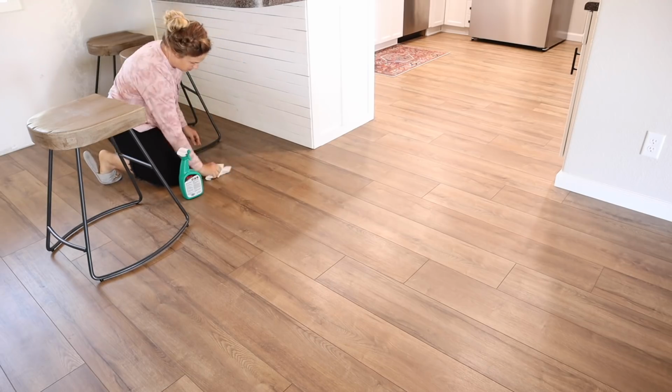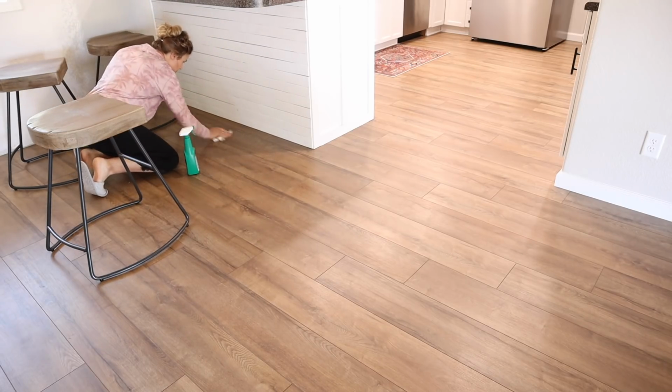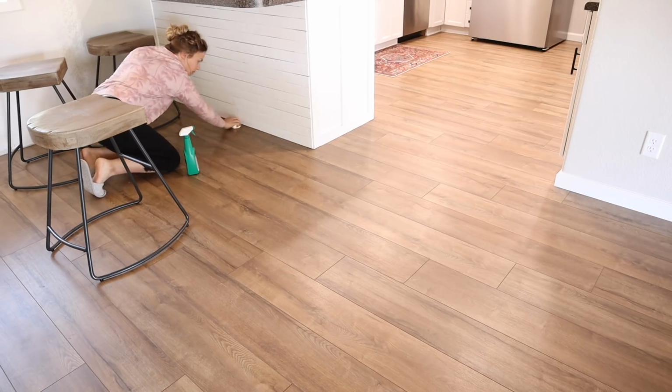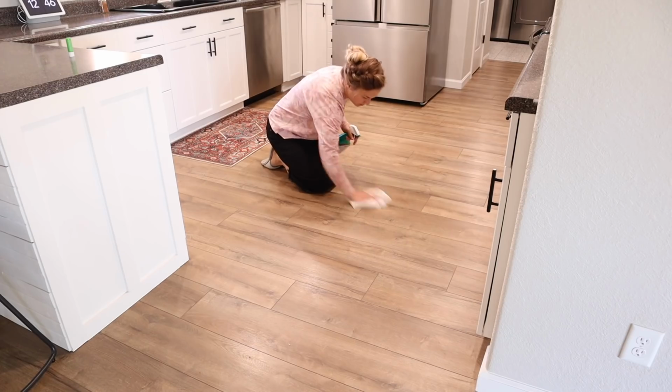The laminate flooring only needed spot cleaned, so I just got down on the floor with my cleaner and a rag and just spot cleaned up those spots. And then I used my Oats spin mop to clean the tile floor here in the laundry room.